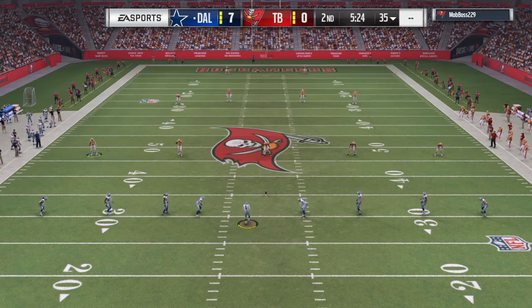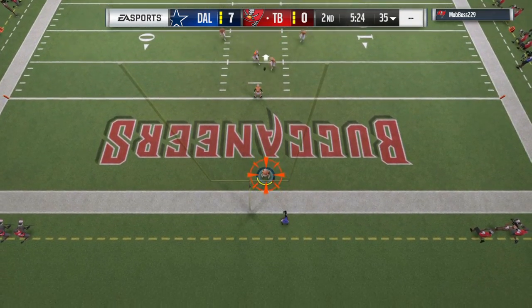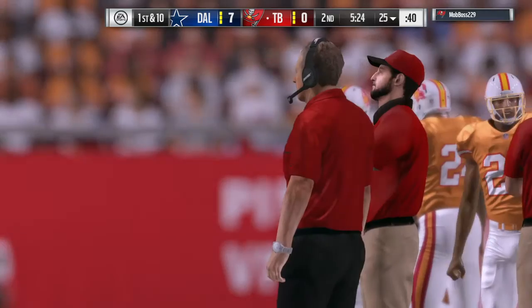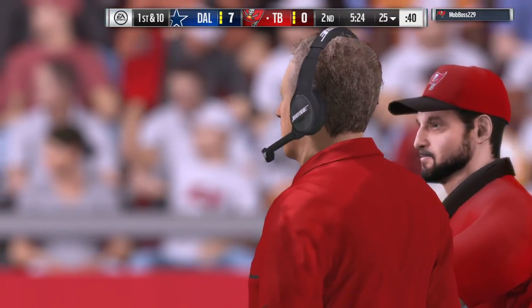Bailey now to kick it away after the touchdown. This will be taken to the back of the end zone. And no thought to bring this one out. He'll just go down to a knee, and he'll take over at the 25.